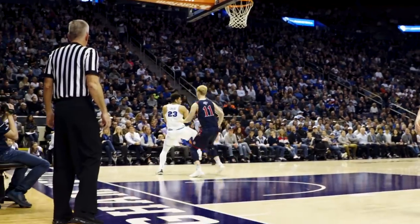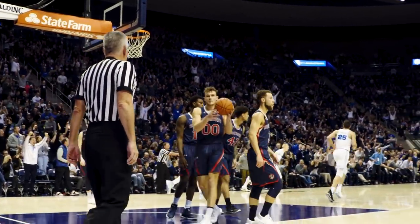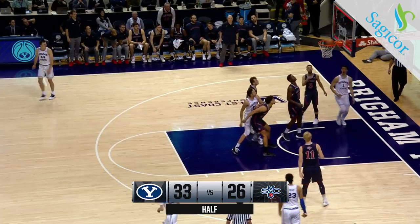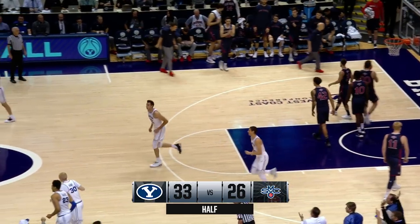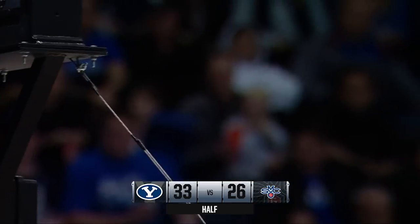1.6. Lobs it to Yo. Fadeaway. Yes! Got it! From 15 feet, baseline break. Hang in the air forever. And settles through the hoop. Cougars go up 7 at halftime. What a make to end a really good half of basketball for BYU. Wow. 33-26.